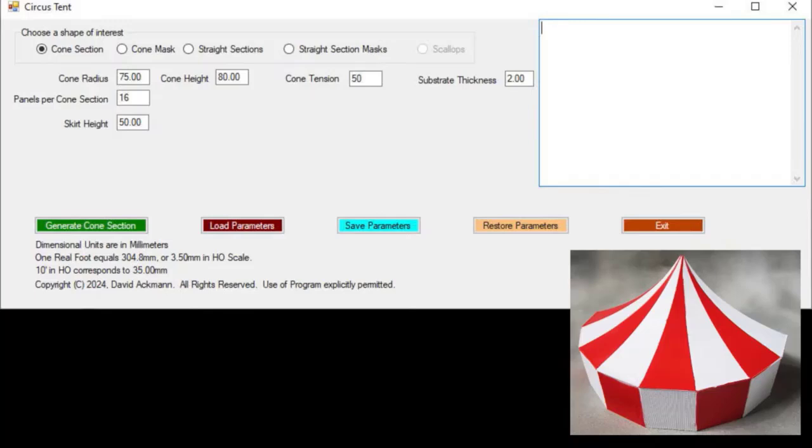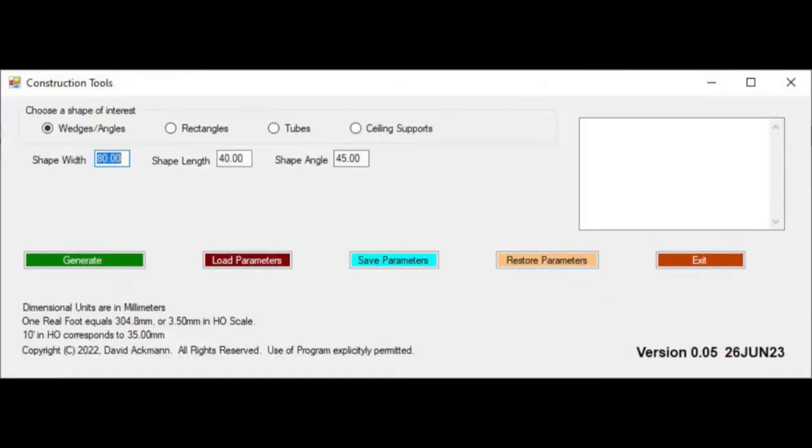Real circuses often used sawdust to cushion the performance floor, and I eventually want to create a way to fix the tent components together in a solid piece to contain some of the sawdust-like media. This enhancement may have to wait until 2025.